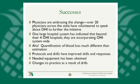We actually had a lot of people give vignettes in scenarios where their hemorrhage protocol made a difference in the outcome. So overall, it's been positive.